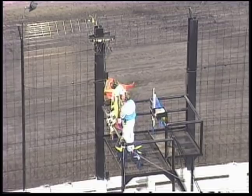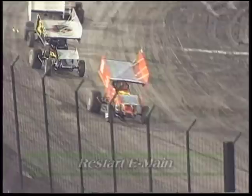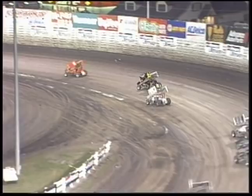And the field now nice and slow. Steve King brings them off turn four, now accelerates down the front straightaway. King leads them into turn one. Tony Lutar tries to get around Tim Munson for second. Meanwhile, Bill McCroskey, a little out of shape in turn one, gets up over the cushion, now straightens it back out behind the 53 of Charlie Osborne.